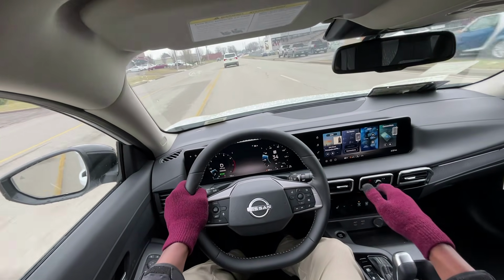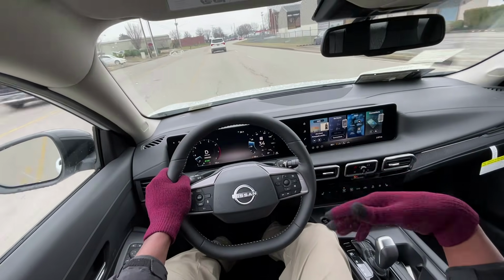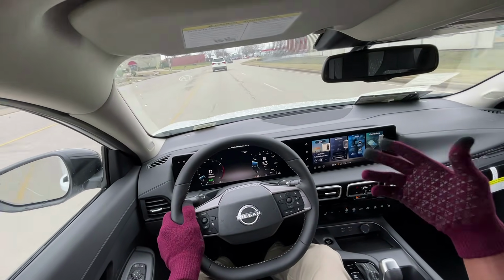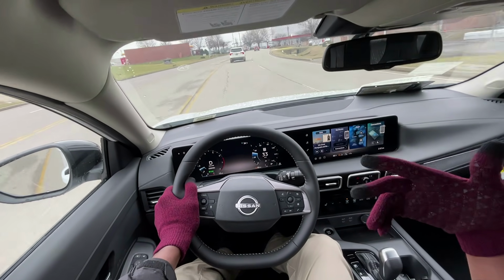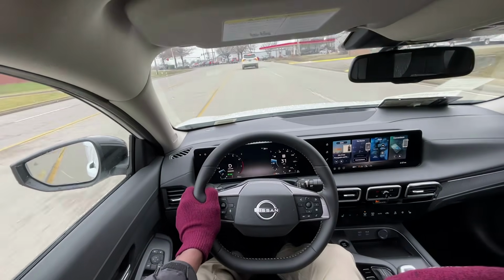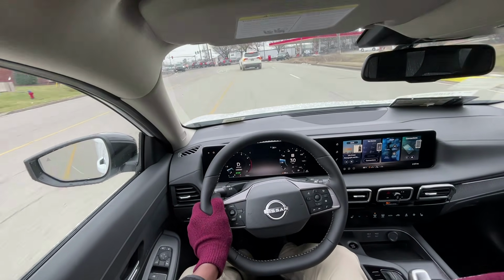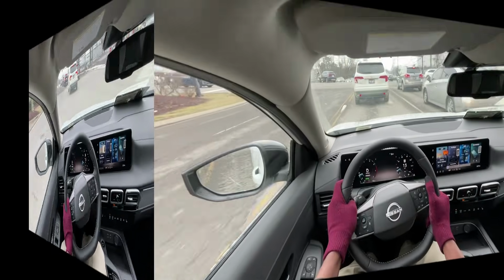Now with these CVTs, you always want to kind of find a sweet spot for it. Flooring it doesn't necessarily give you maximum pull, if that makes sense. So you kind of want to find that sweet spot with the CVT. Kind of like 3/4 of the way down is usually good for me, and then that's how you really get the full power output.